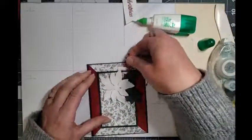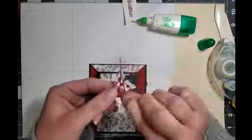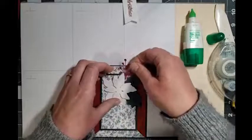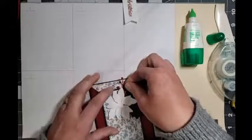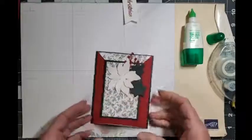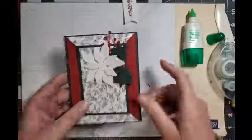So let's put this little guy on there. Just needs a little pop of red right up here in the top. Just kind of peeking out like that. So to do that, I'm just going to put a tiny little bit of my multi-purpose glue. Stick that in there. If I can find the path I took before. There we go. I don't really want it hanging off the edge by much because it won't fit in the envelope, but that's good. Okay. So there we go. Isn't that coming together so nicely?